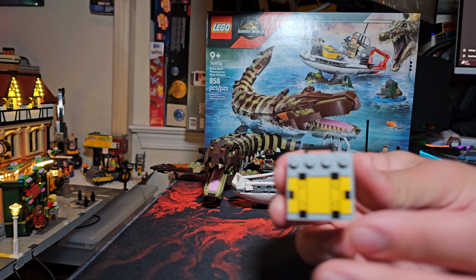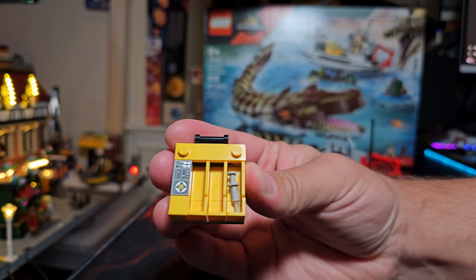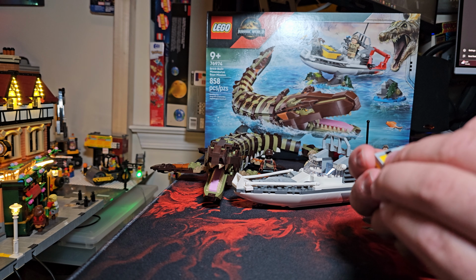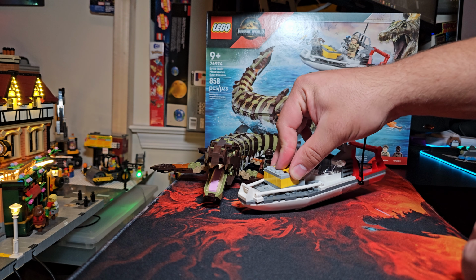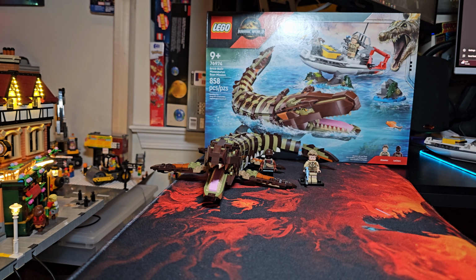In terms of this, you can remove it, and it's not too exciting. It's a little control panel with what is, I assume, a tranquilizer dart inside. Again, not the most exciting thing in the world to open up, but hey, at least it's something, and it does offer a little bit of extra space if you want.